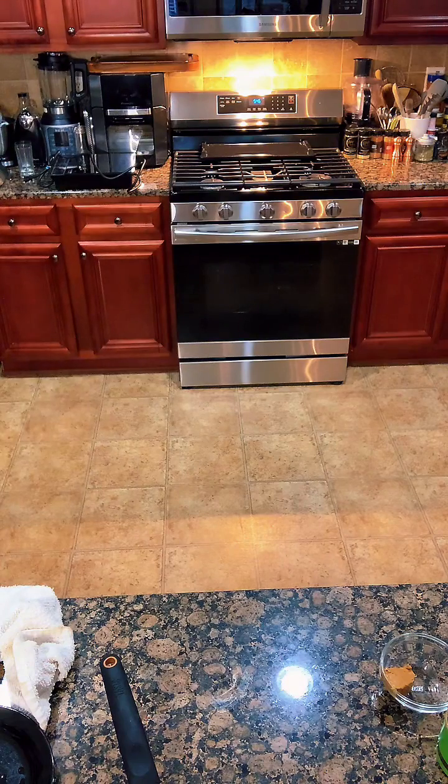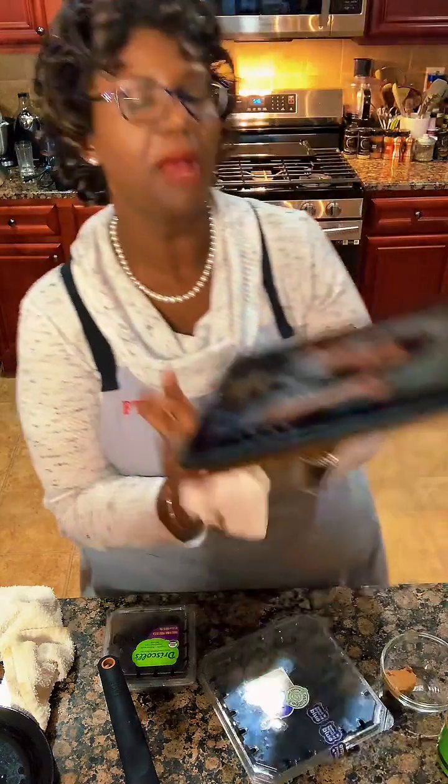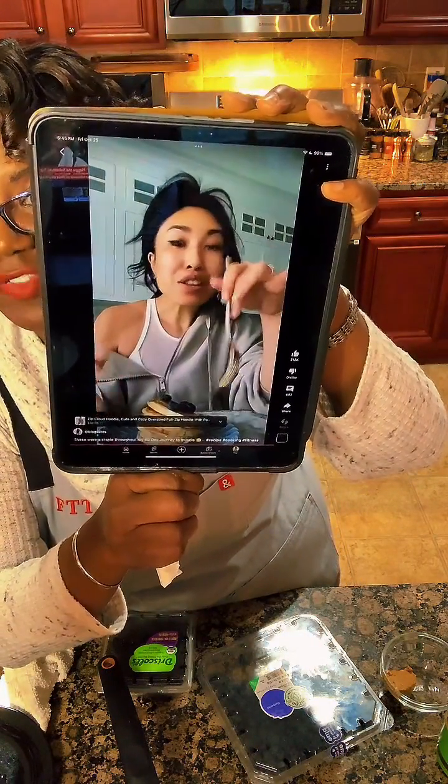Avengers assemble. So let's get our struggle fruit. All right. So again, for her presentation, she likes to top hers with peanut butter, blueberries, and sugar-free syrup.